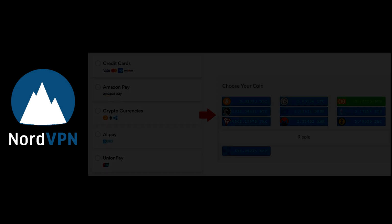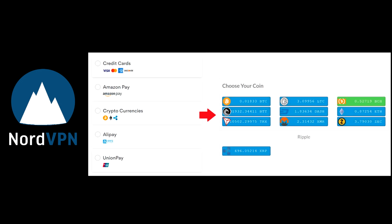Now moving on to NordVPN. You can pay for NordVPN with a credit card. They also allow crypto coins through CoinPayments. CoinPayments allows you to pay with Bitcoin, Litecoin, Bitcoin Cash. These are all crypto coins I'm going to name off here. There's a new cryptocurrency called BitTorrent, Dash, Ethereum, Tron, Monero, Zcash, Ripple. Those are all the crypto coins you can pay with.